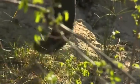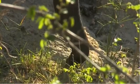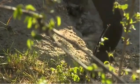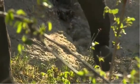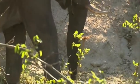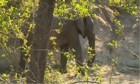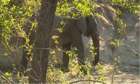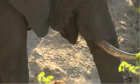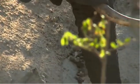You can see it's just moving from little pocket of sedge to pocket of sedge. It's amazing how dexterous their trunks are. And you're picking up such tiny little pieces occasionally and piling them into his mouth.